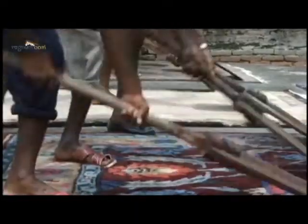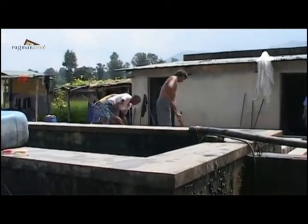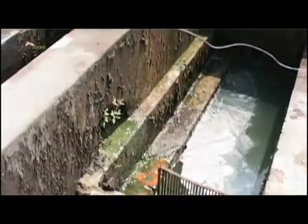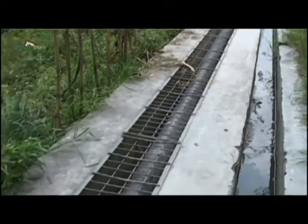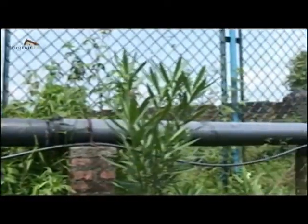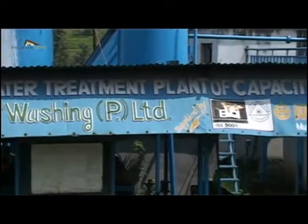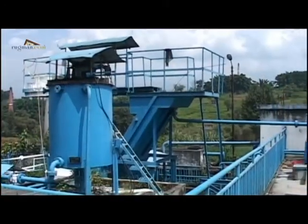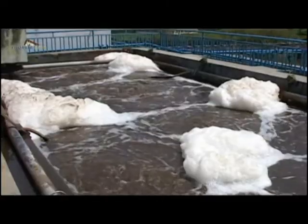Our carpets are washed in Nepal in a special plant built in collaboration with Dr. H.P. Kinnick from Switzerland. In this special washing plant, we recycle the water from washed carpets and thus not harm the environment in any way.